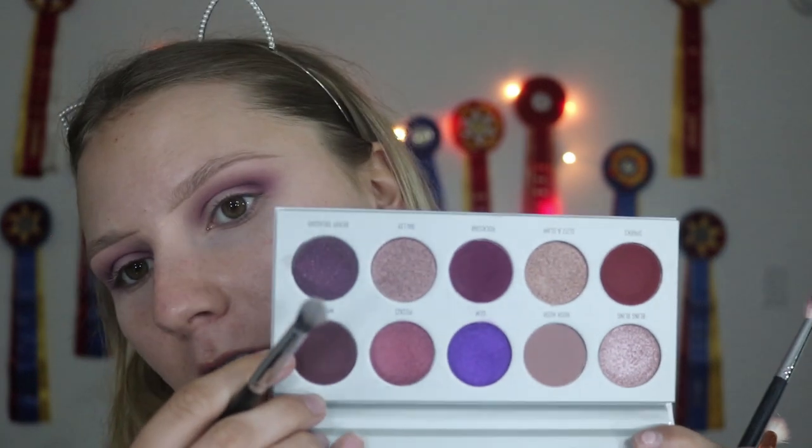Okay, next I'm going in with the Morphe E17. I don't think they make this, but it's like a chubby little tiny blending brush. I'm gonna take the color Mystic. It's like a dark kind of purpley brown. And I think I'm gonna put this, ooh, this is pretty. Honestly, let's put this all over, yeah? Usually when I would do a dark color like this all over the lid, I would put down a dark cream base. But this is kind of an impromptu moment.